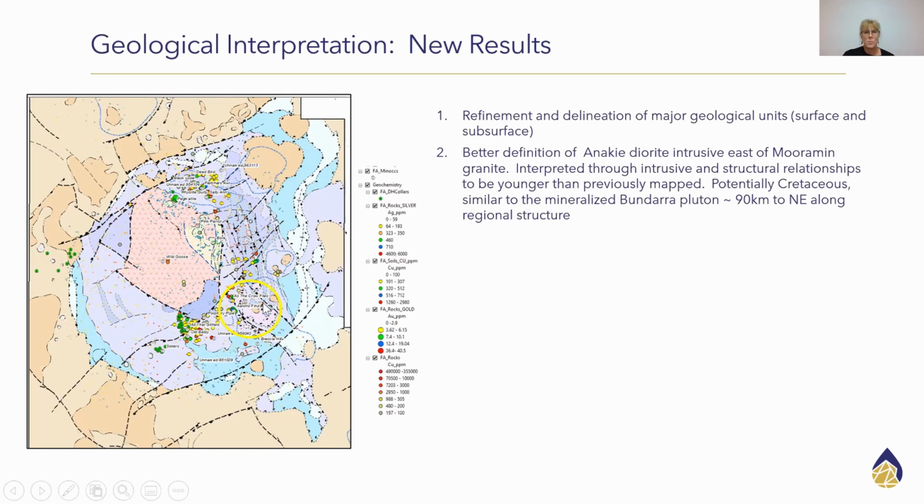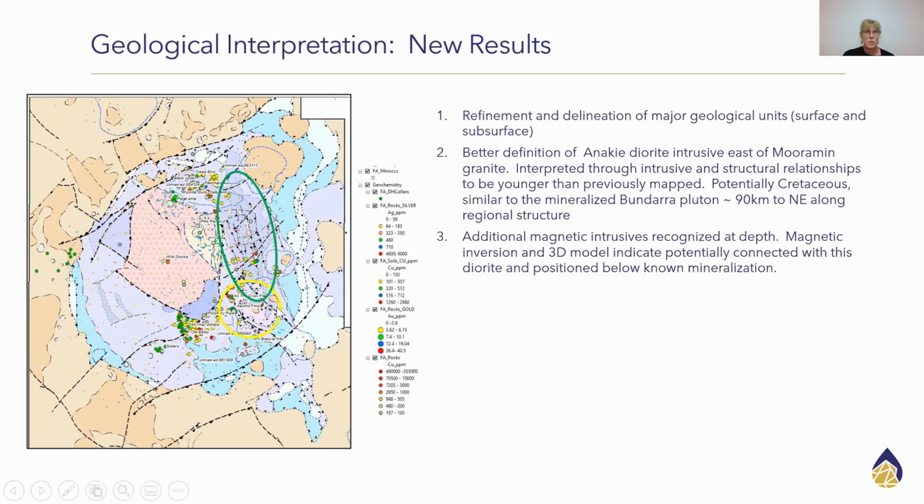And what I highlighted before is that looking at the detail we got in the data, based on our intrusive and structural relationships, we believe it has to be younger than previously mapped just because of the age of the dikes to the north. So we're postulating here that it may be Cretaceous, similar to the mineralised Bandara Pluton. From the magnetic data on some of those depth slices I showed you, we definitely recognise additional magnetic intrusives at depth, and the magnetic inversion of the 3D model indicates that these are potentially connected to the Anarchy diorite and positioned below a lot of this known mineralisation.